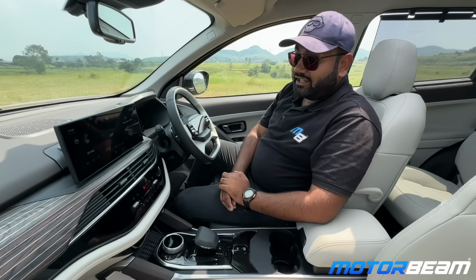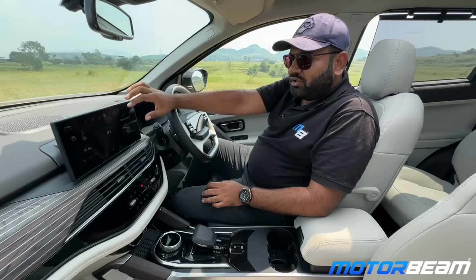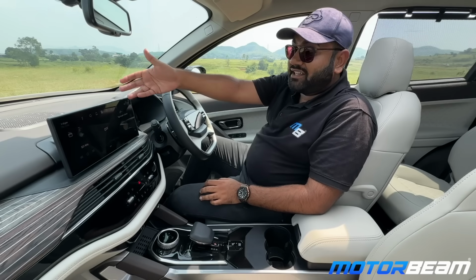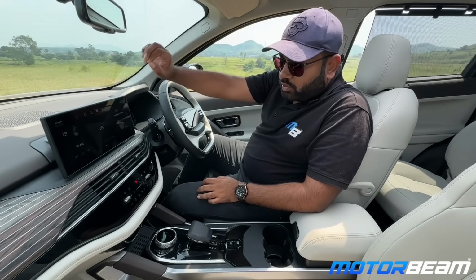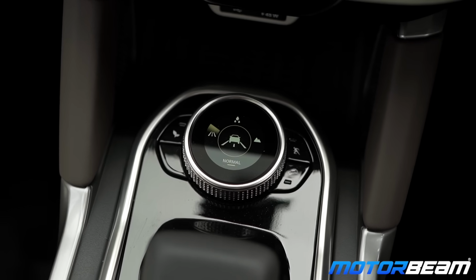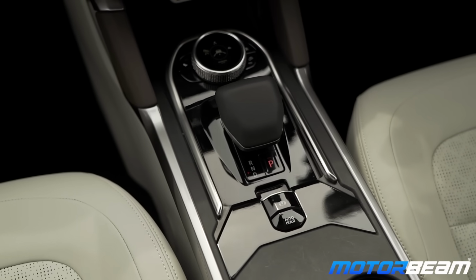They should have retained those buttons. The screen is amazing, 12.3 inches, same as the Tata Nexon EV, and clarity is good, resolution is good, responsiveness is nice, could be better. Sound quality is amazing from the JBL speakers, front central speaker, rear subwoofer, 4 speakers, 4 tweeters, unbeatable sound quality for sure. Even the center console looks so nicely designed. You get this big rotary knob for the driving modes, normal mode, rough road mode, wet mode, you get city mode, normal mode, eco mode, and this is inspired from Land Rover vehicles.